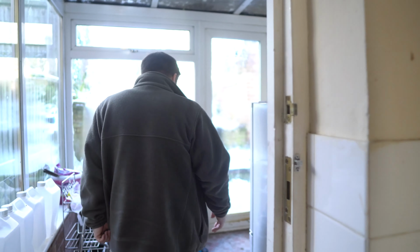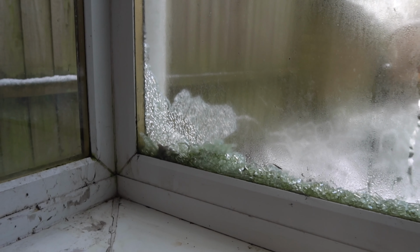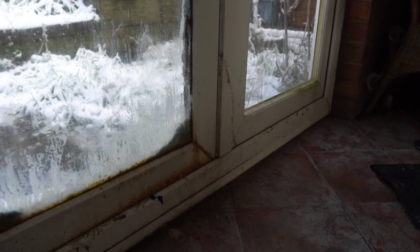Same with the conservatory. Absolutely disgusting. So we'll clear all this out, clean all the roof up, and put new glass in there. The glass is gone, so we'll put new glass in. Make it all nice. Get some UPVC cleaner on it, as the structure's okay.